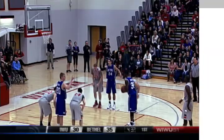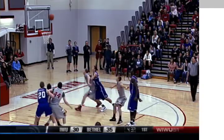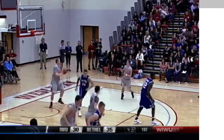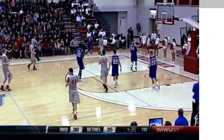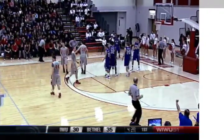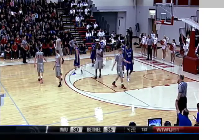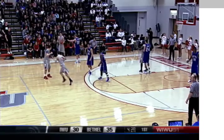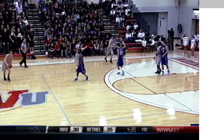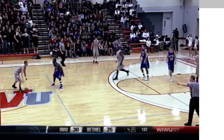Darryl Hopkins for Bethel, shooting now his second. Little unorthodox free throw shooting style. He misses both. Young man's got some good height, but having trouble this afternoon getting the ball to drop. Chase, it looks to me like now that Bethel is just out-hustling the Wildcats. Mm-hmm. And it's not surprising they have a 5-point advantage.